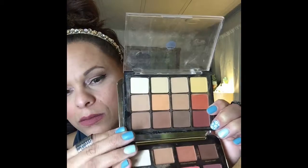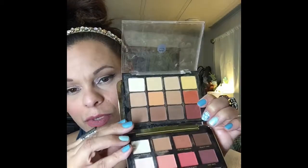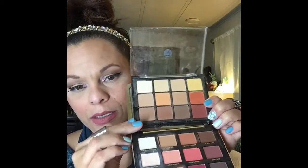And these are just neutral matte shades, and then you have a few warm shadows in here. And I always wondered if the peachy mattes kind of looked similar. So let's see. Actually, no. There's really more berry going on down here. So that's cool. I didn't know for sure.